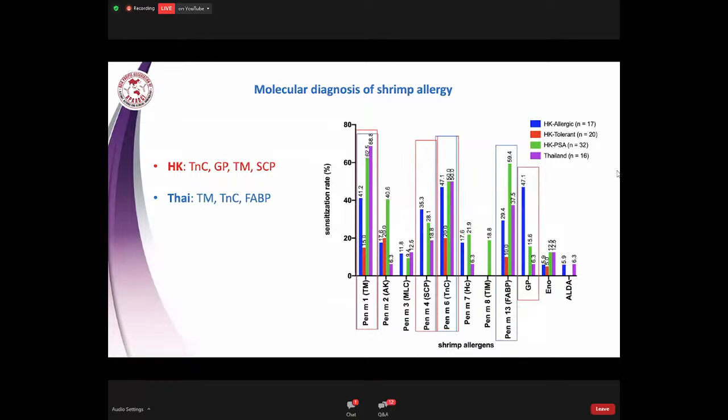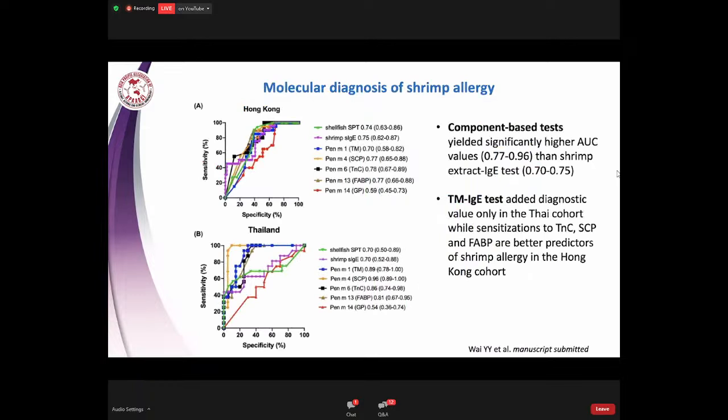So this is looking at the ROC curve of using the different diagnostic tests. There are a lot of lines here, but essentially you can see when we look at the performance of skin prick tests, specific IgE to shrimp extract, the performance is only fair. So which is the purple and the green line here. But if we use component-based tests, we yielded a significantly higher area under the curve compared to extract-based tests.